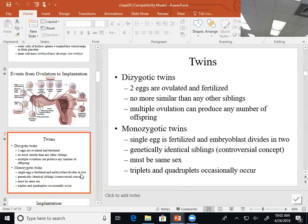It does take 2 individual sperm. These twins are no more similar than any other siblings with the same father. So they're really no more similar genetically. Now, it could definitely be argued that they have more of a bond, and I've seen that to be true myself. But because they are raised together, environment also plays a little bit of a role in that too. But as far as genetics, they're no more similar than any other 2 that have the same father.